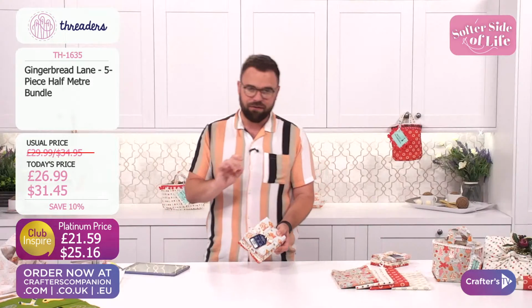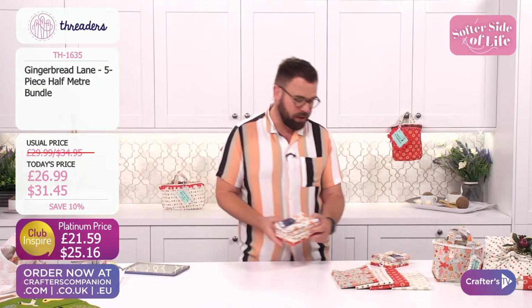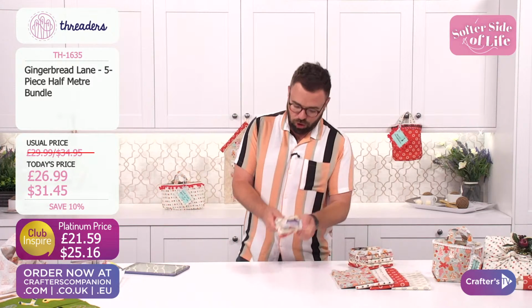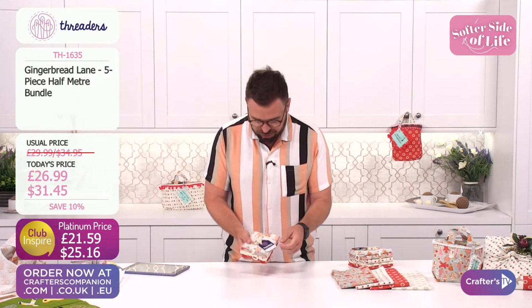Bernie was saying as well, definitely enough in there to create a quilt, which at that price is fabulous value for money. It is 100% cotton as well. It washes beautifully. It's a really great quilting quality cotton.